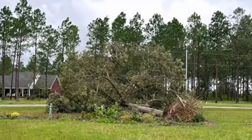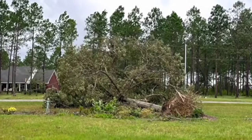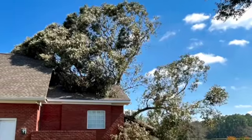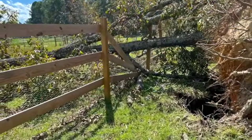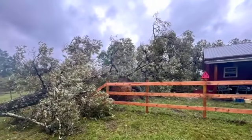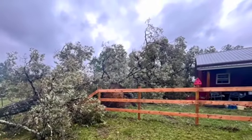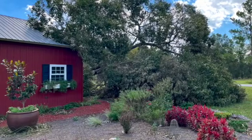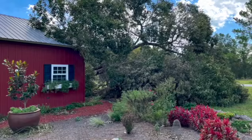In the fall of 2024, we were hit by Hurricane Debby and then Hurricane Helene. Helene shook our gardens like a child shaking an Etch-a-Sketch and caused us to go back to a blank slate again. Trees fell on our house, fell on fences, uprooted gardens, and caused us to take a step back and say, what are we going to do now?